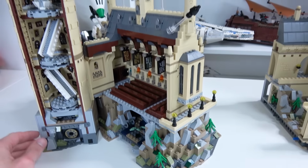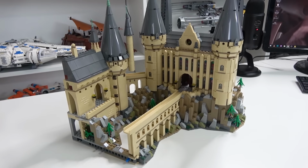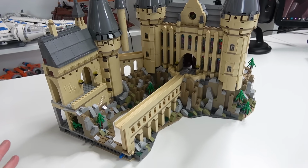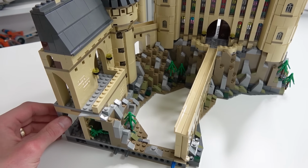And that is the first half of our Hogwarts Castle. Jeez, looks pretty good, eh? This is the second half. It has the bridge, which is pretty neat. It actually connects the 2 halves, and there is some open space in the middle. That's a nice added detail.